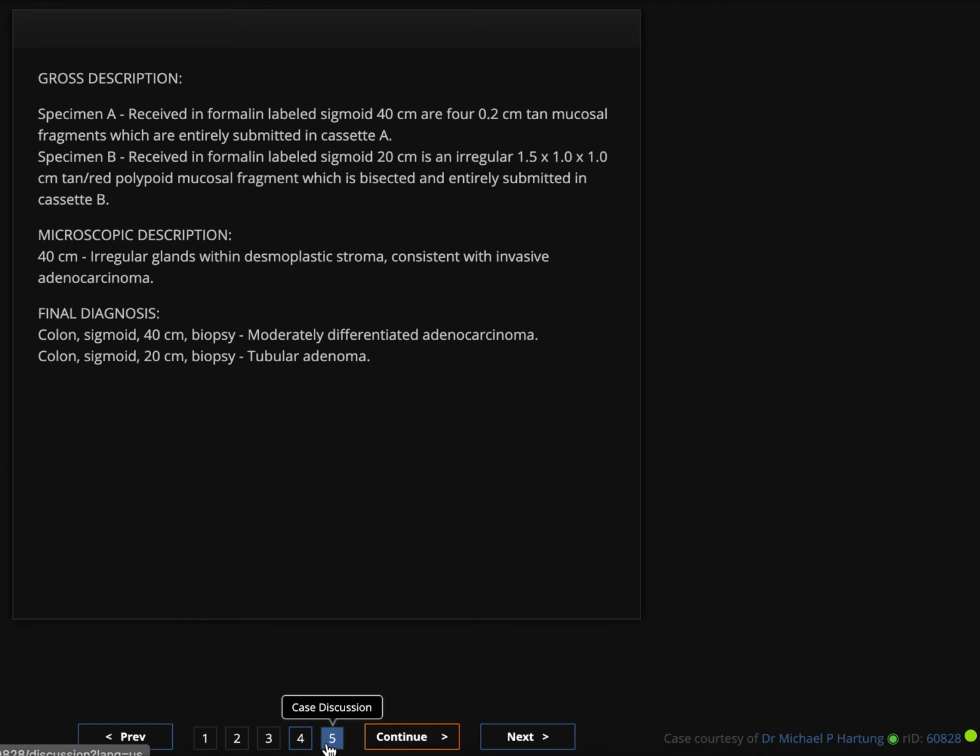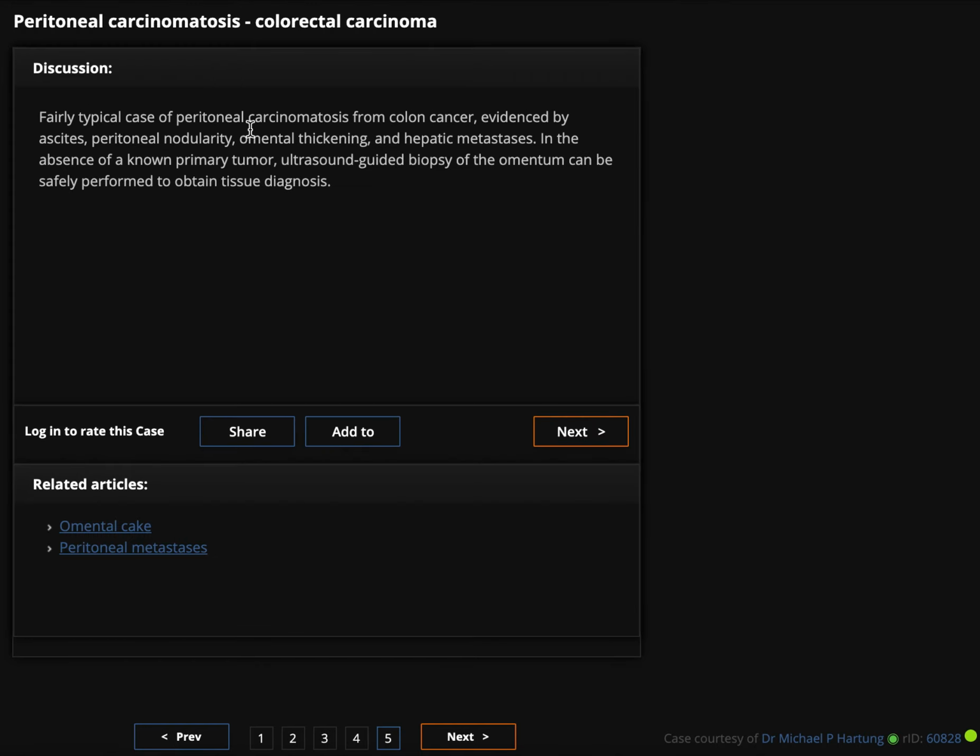That's what this case is. A very typical case of peritoneal carcinomatosis. We saw those peritoneal deposits. We saw ascites. We saw the peritoneal nodularity. We did see the omental thickening, and we did see the hepatic metastasis. And in the absence of a known primary tumor, ultrasound-guided biopsy of the omentum can be done to obtain a tissue diagnosis.